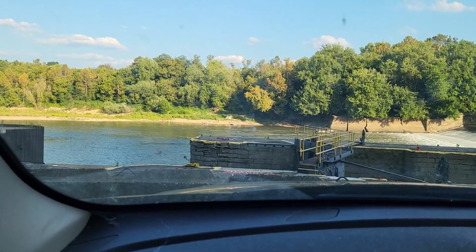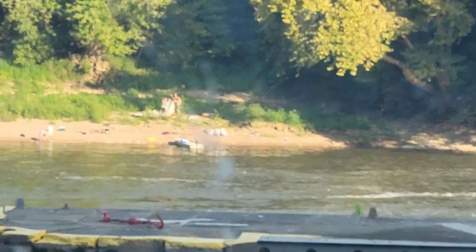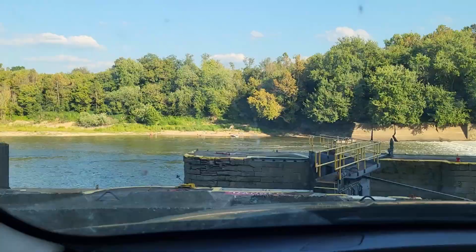So what I was going to do this weekend, we was going to come down here and take the boat and go across the river over to that bank and set up camp. But they're already doing it. So they beat us to it.